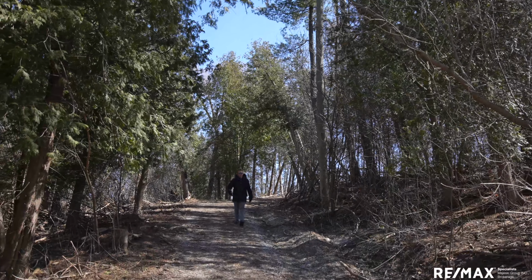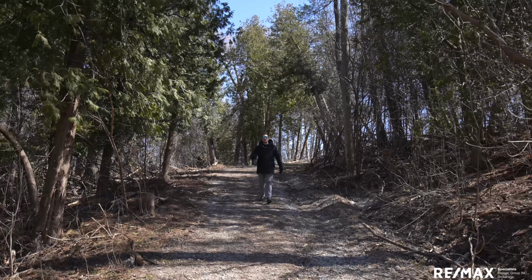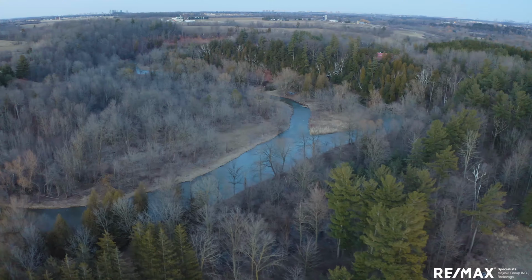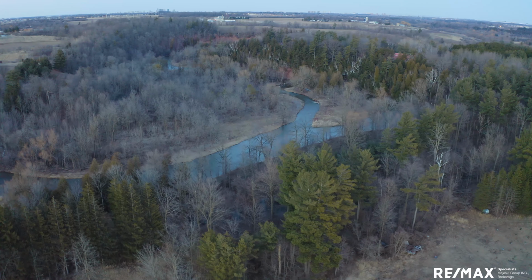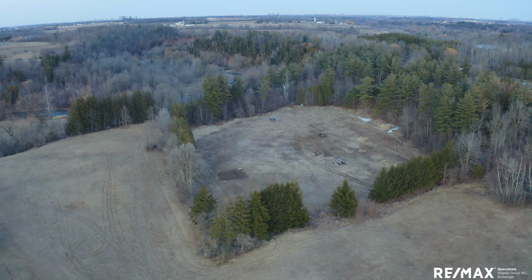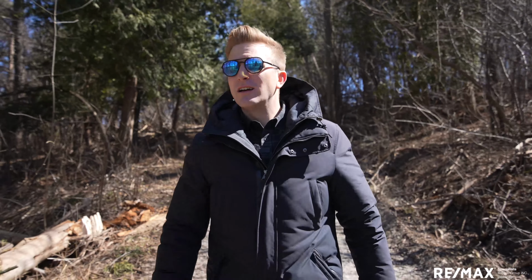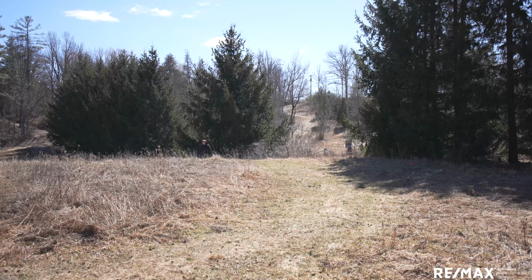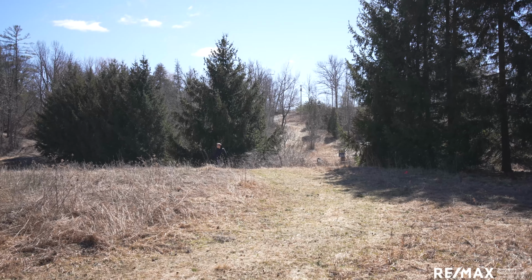Wow, this is where this property really starts to feel huge. As I walk down from that beautiful plateau up top of this kind of cliff that's formulated here on top of the Credit, and I come down into this lower valley, and I start to become blown away. Wow. Look at this field.